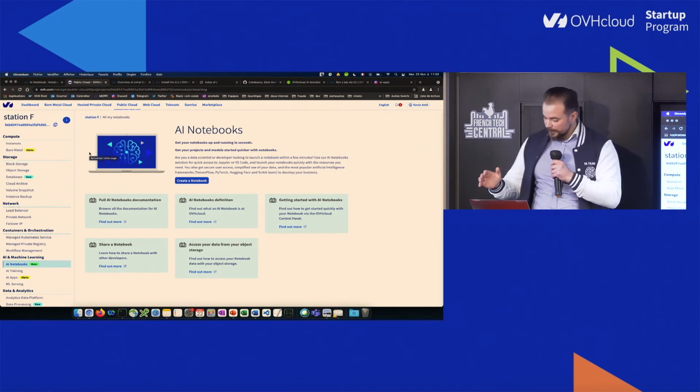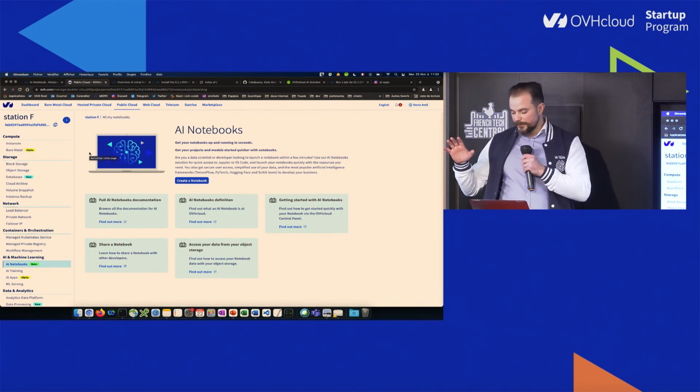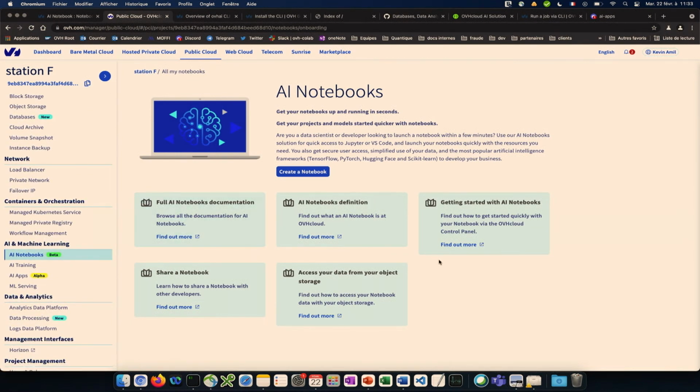whatever the framework, okay? Just a quick reminder, all the AI products are built on top of the public cloud of OVHcloud. So we benefit from grade A standards regarding security, the respect of your privacy, and also sovereignty. So you benefit from all the advantages of it, okay? The product is currently in beta, and it will be in production phase in 2 months. So, let's create a notebook.